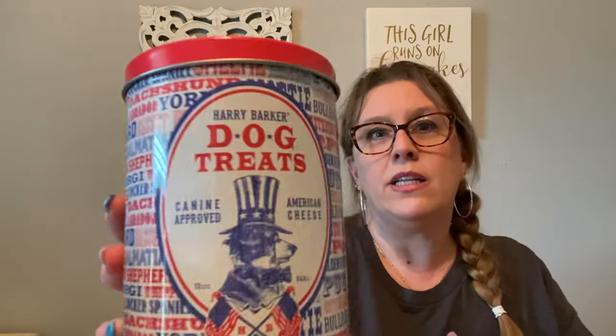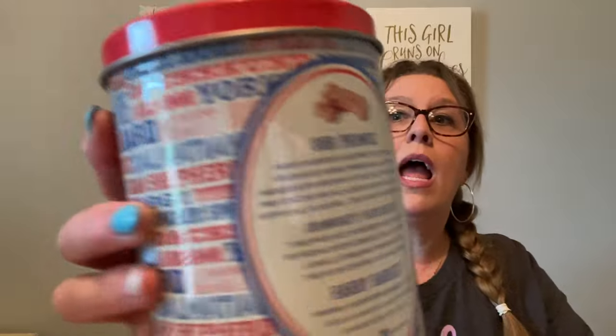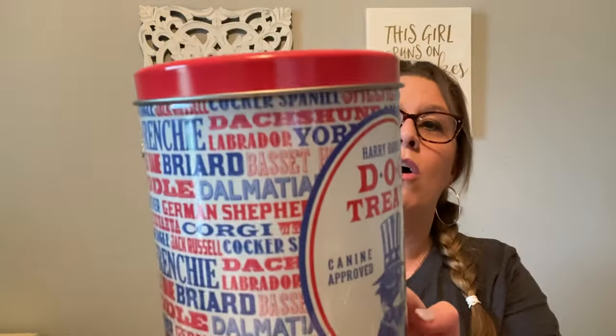The next thing that I picked up is an Independence, well, it made me think of Independence Day, but it is just a relatively new tin, but look how cute this is. This says Harry Barker Dog Treats, canine approved American cheese. It does have a March 2017 date on it out of Charleston, South Carolina, but it is a dog treat that was in here, and it has all the different names of the dogs or breeds of dogs on there.